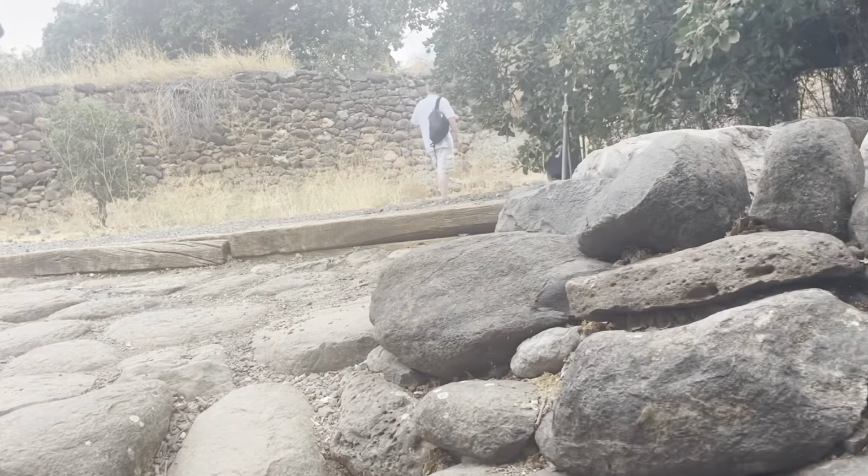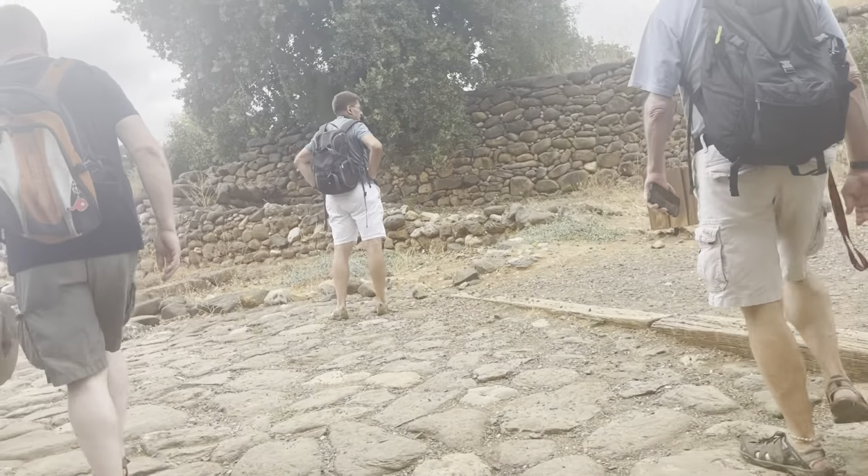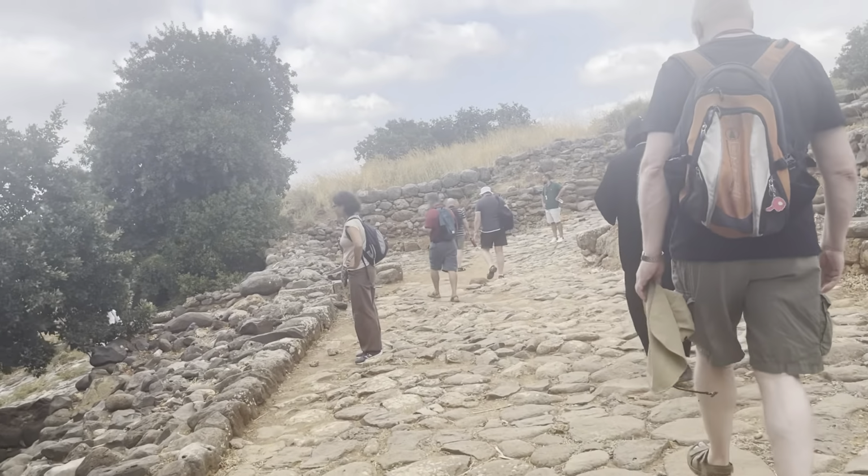Says here no passage, so this is the cul-de-sac of the place. Dead end.